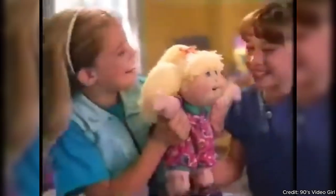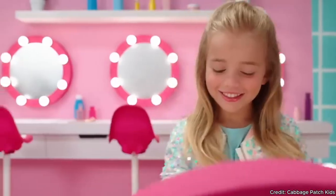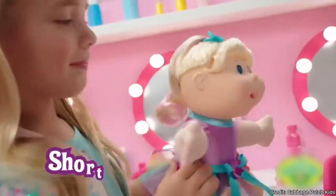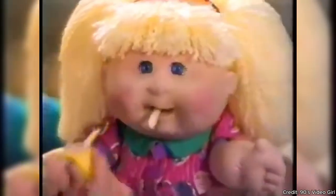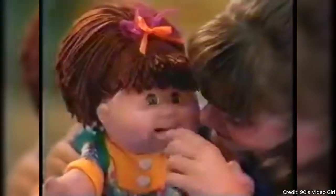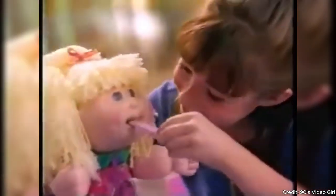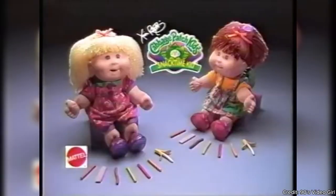The SnackTime Cabbage Patch Doll was part of the famous Cabbage Patch Kids toy line, which became hugely popular in the 1980s and 1990s. This particular version, released in the mid-1990s, was designed to be interactive and more lifelike than previous dolls. The doll could eat plastic snacks like mini carrots and fries, which would move into the doll's mouth and be chewed by a set of motorized rollers. The snacks would then disappear into the doll's backpack, simulating the process of eating.